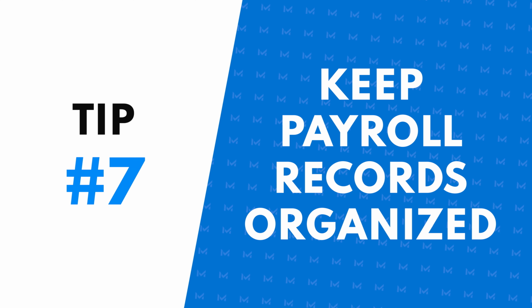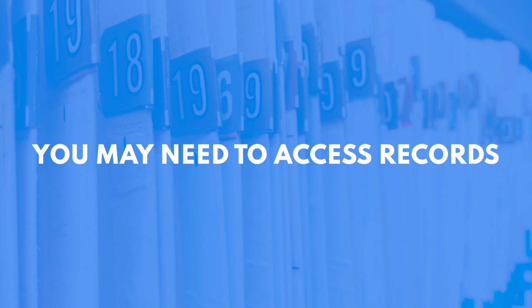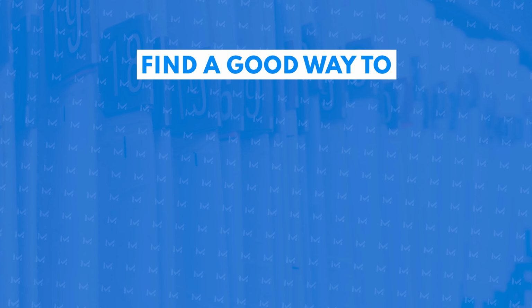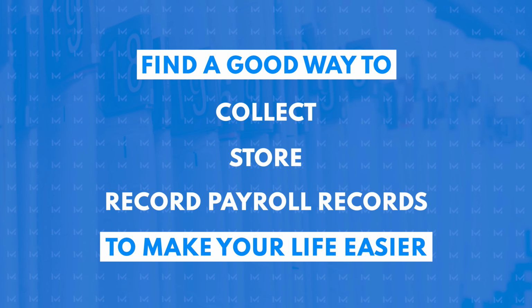Next up, keep all your payroll records organized. As the business owner, you may be required to call upon certain payroll records, including pay stubs, offer letters, timesheets, retirement, income statements, etc. Figure out a good way to collect, store, and record your business's payroll records before you need them to make your life easier.